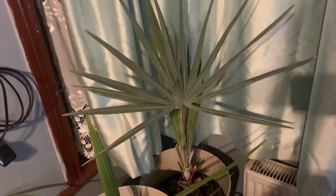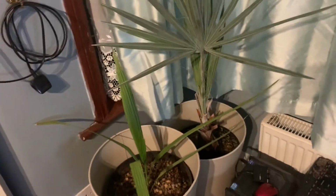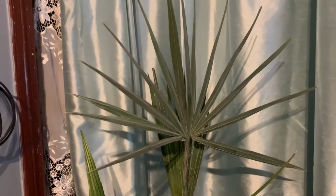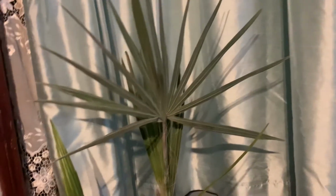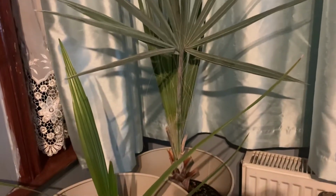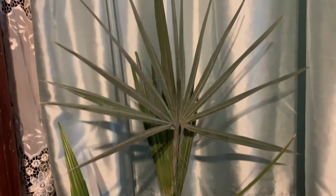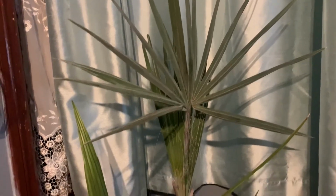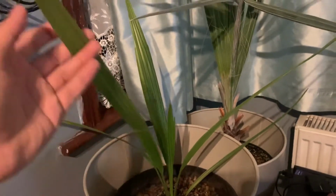So yeah, I just found that really interesting. I thought I'd make a quick video about these palms, because normally, I guess what they say is whenever there's a palm that grows really slowly, it's more adapted or suitable to grow indoors, as opposed to some palm that grows really fast. And yeah, the Bismarckia nobilis is meant to be a really fast growing palm, but the Phoenix over here, it is extremely slow.